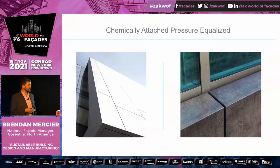So different systems for different design intents, but they all do the same thing. We're making a more efficient building that manages moisture better, that's low maintenance and longer lasting. And that's really what it comes down to, reducing that carbon footprint.